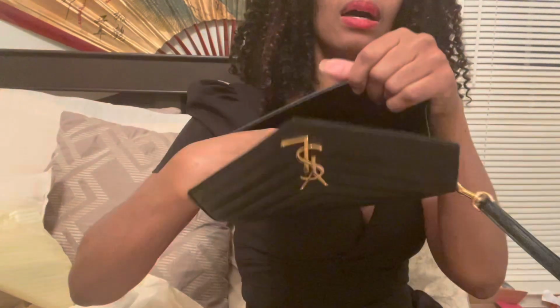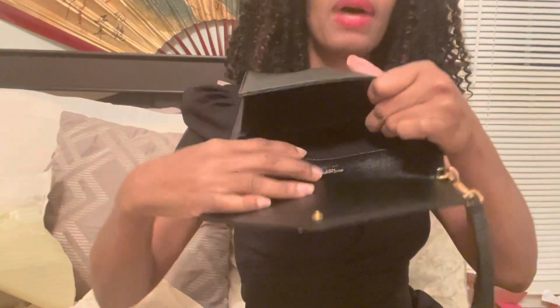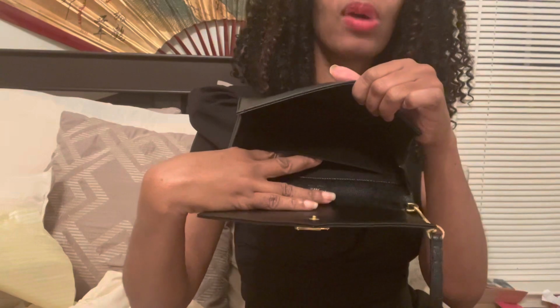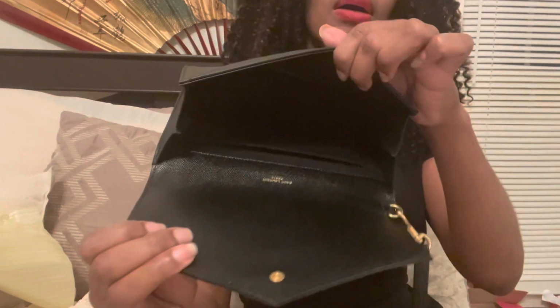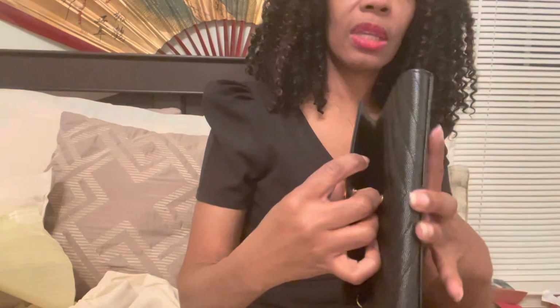And here is the inside. There's nothing in here at all, except for, I'm trying to see here, a little pouch. There is a little pouch here you can stick some items in. The other YSL pouch that I have doesn't have anything like this where you can stick something in, so you could probably stick your credit cards or something in there. So yeah, it's great. And people said it was pretty spacious and that you can get some things in it.